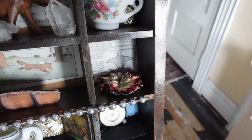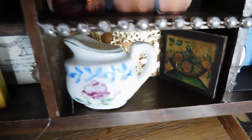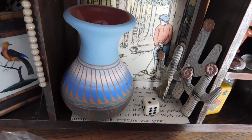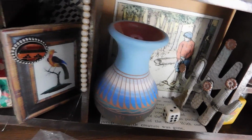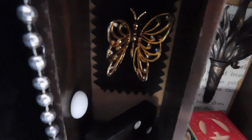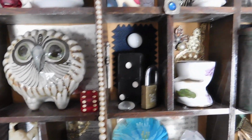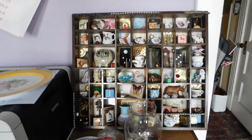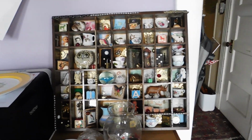What else? There's a flower brooch. It's a little dolly. Tiny little Indian vase. There's another brooch. Cactus brooch. Some seashells. There's a little butterfly. It's got a little bit of everything in it. It's been a lot of fun to make. I'm not too sure about the final outcome, whether anybody's gonna appreciate it or not, but it's almost done. Not quite done yet.